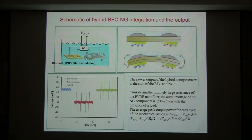This is the biochemical energy output. It's a DC output. This is the biomechanical energy. If the two work together, this is the total output. You can see this is the AC output and this is the DC output. And if you put them together, they can work coherently. At the end, the power output is the sum of the two powers as we generated separately. So this demonstration is simultaneous harvesting of biomechanical and biochemical energy.